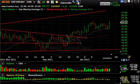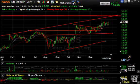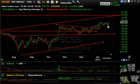SCSS, one of my top 25 for the year, and a great looking chart. It jumped out of a little consolidation after holding for about a week right at the 20. Up $1.21 or 5.2%, with 1.3 million traded. Looks like this one may be headed to 28.